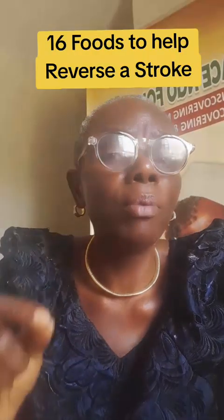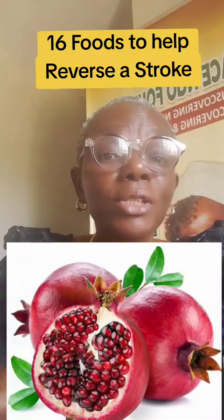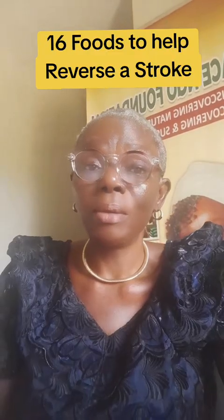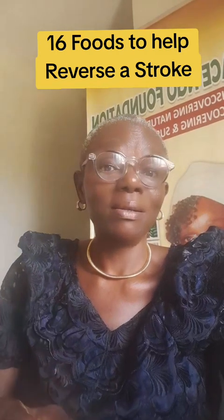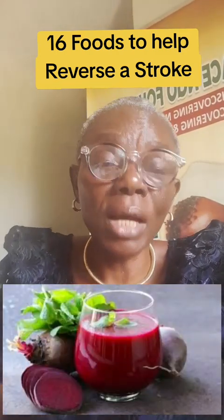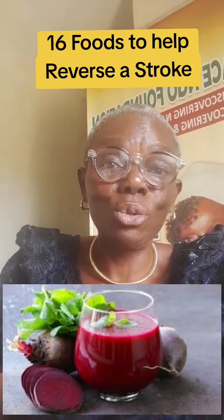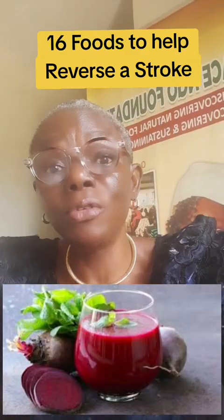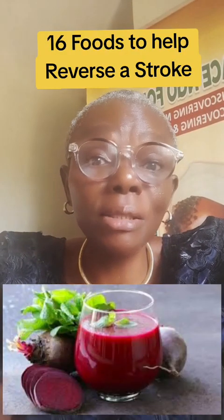Then fruits like pomegranate is high in antioxidants. You need to start to take it. It's also red in color. Beet is another one that you need to start to take because it helps oxygenate the blood. All the fruits are not the same. A lot of people, when you are consuming a particular fruit, you may not understand the role of the other one. Beetroot helps to oxygenate the blood.